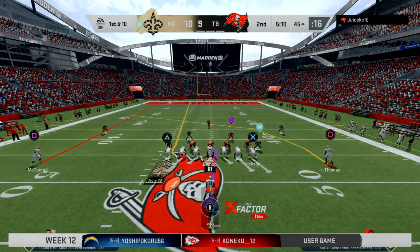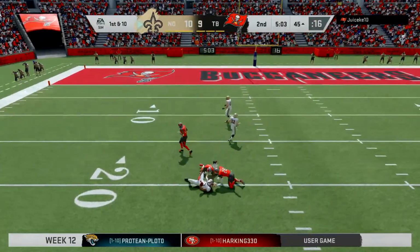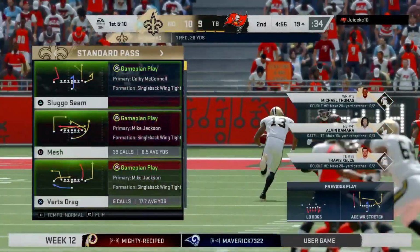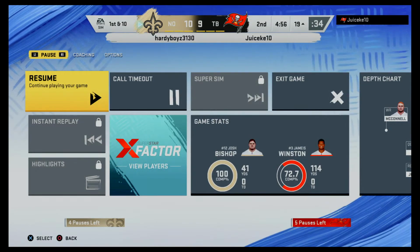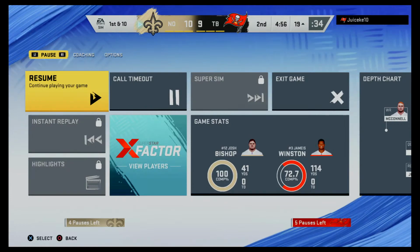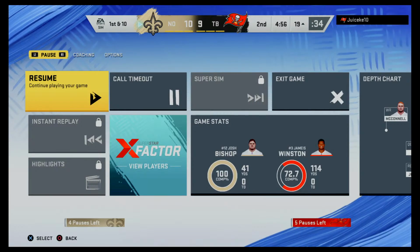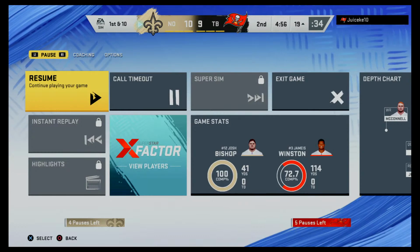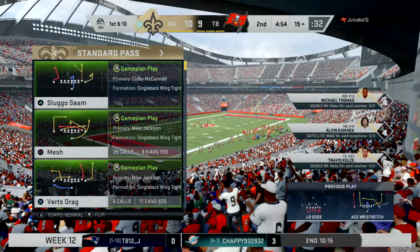Watch the curl, watch the curl, watch the curl. Looking to throw. Bishop. He's got his all-pro receiver, Michael Thomas. And they'll wind up getting this one all the way down inside the 20. A good pickup there. 26 yards. And the Saints, 1st down.